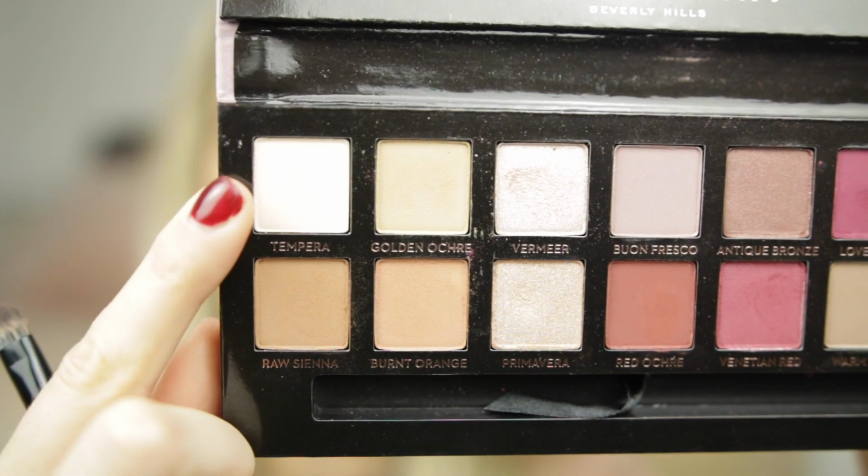Now, like I said, there's many different looks that you can create using this palette. However, I'm just going to show you my go-to glamorous look. So now it's time to get up close and personal. Ooh. So first of all, I'm going to go in with this base colour over here. This is called Tempera. Now for this one, I'm going to use the Real Techniques eyeshadow brush, which for me, is an all-rounder and it's good to blend in.